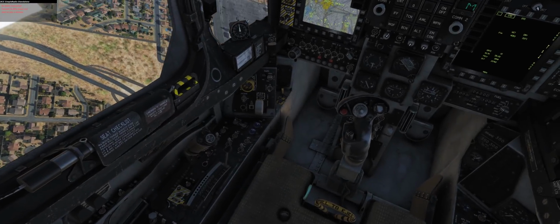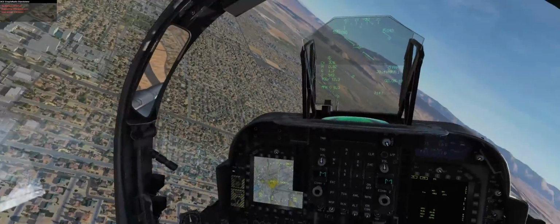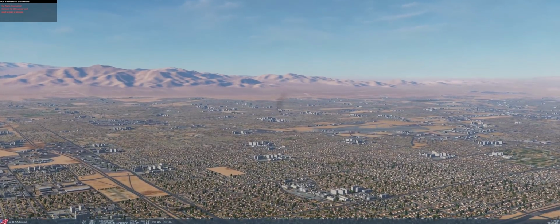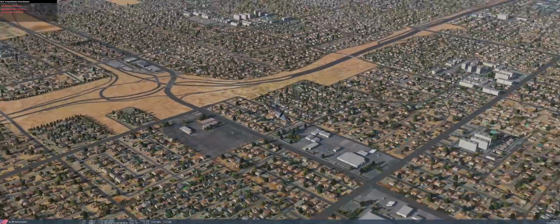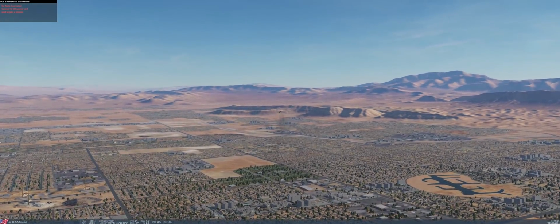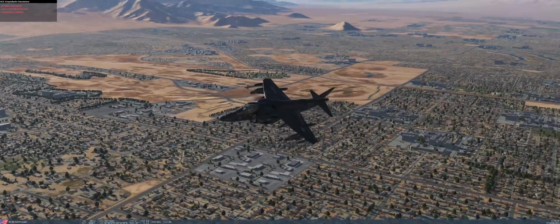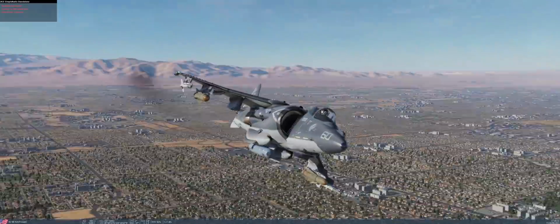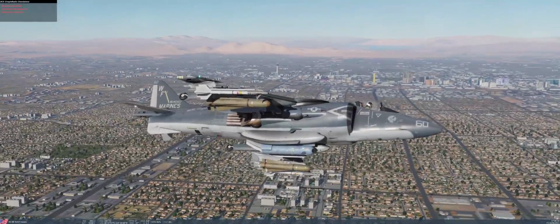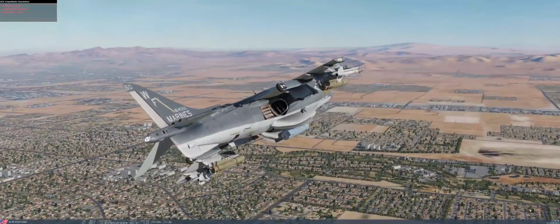All right, autopilot on. Altitude hold on. Now we are in a loiter setup. Let me go to the external view and you can see that. Maintaining altitude hold, constant rate of bank, just loitering around in a target area waiting for a target of opportunity to pop up. Pretty much the same thing that you would do in an A-10 while waiting for tasking. Hence my comparison between this and the A-10. Calling this an A-10 on steroids.